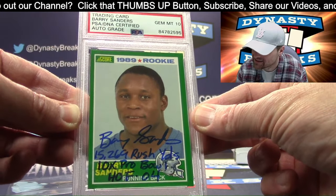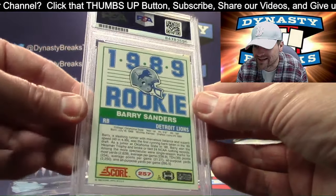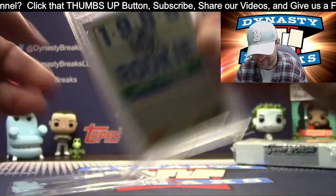Detroit Lions. 2 Barry Sanders autos. Jeez. Woo! All right, that's Brian. You got 2 hits, Brian, for the Browns and Lions, and they're both Barry Sanders. Okay. That's crazy. That'll work.